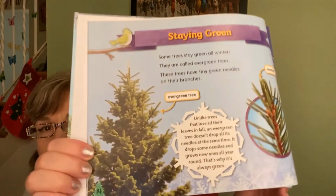But not all trees lose all their green. Some trees stay green all winter. They're called evergreen trees. These trees have tiny green needles on their branches. Unlike trees that lose all their leaves in fall, an evergreen tree doesn't drop all its needles at the same time. It drops some needles and grows new ones all year round. That's why it's always green. Here's an example.